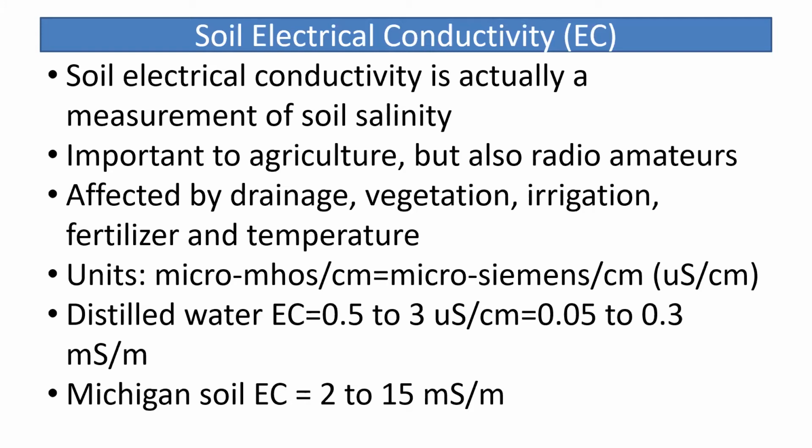Distilled water has an electrical conductivity of about 0.5 to 3 microsiemens per centimeter, which translates to 0.05 to 0.3 millisiemens per meter, which is the number we use for ground conductivity with the units. I think I did the math on that right to convert from microsiemens per centimeter to millisiemens per meter. So anyway, Michigan soil conductivity is on the order of 2 to 15 millisiemens per meter. That kind of summarizes the conductivity that we're up against.